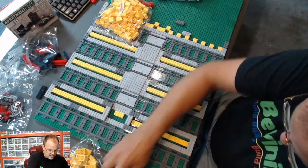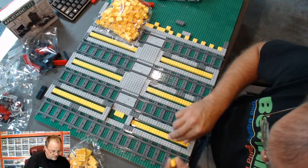I'm going to put a few more pieces in here and then mute again before I beat it down.